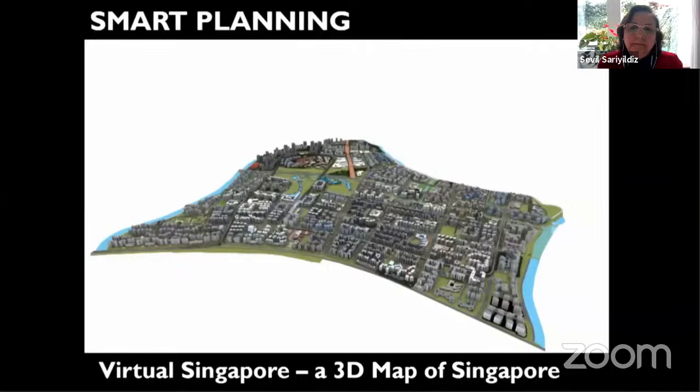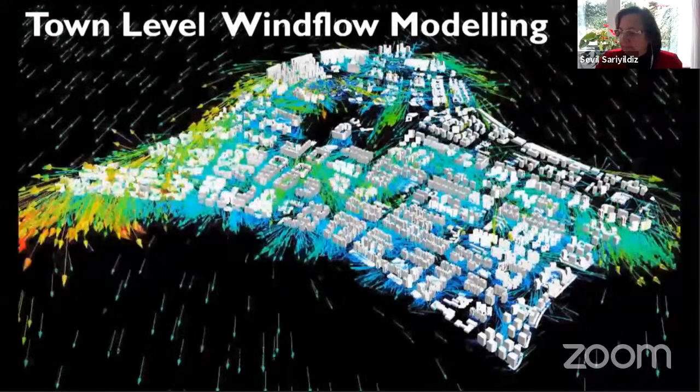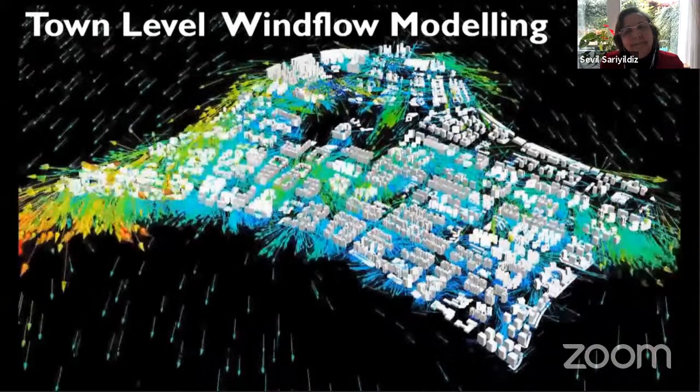Now, what do I do with this information? Well, I can do a lot. I can do a computer model that simulates the wind flows through the town. We're in the tropics, we love the wind. We're not in Chicago. Now, if you look at this diagram, the colors that are yellow and orange mean that the wind flows are pretty good. The ones in blue mean it doesn't move so much.